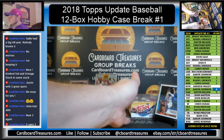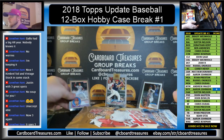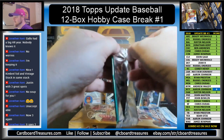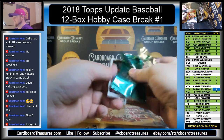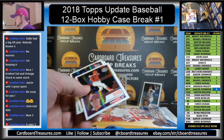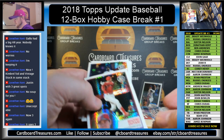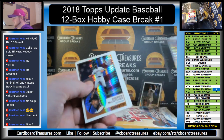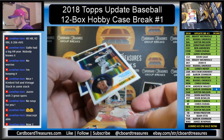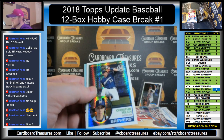We have one box to go and one silver pack. All right, let's finish strong here. It's been a fun case. Again, not a hit-oriented product, but seen some nice stuff out of this. Here we go. There's Ohtani. McCutchen, Gleyber Torres, in the same pack. And Christian Yelich.